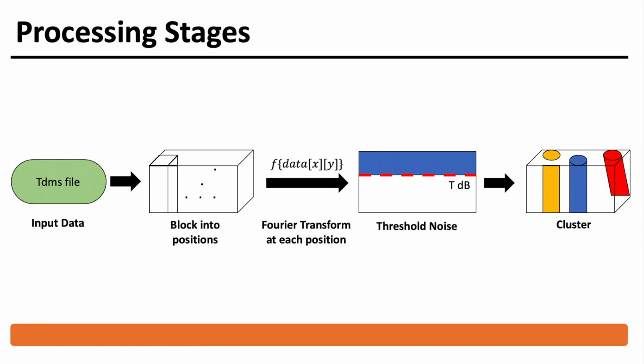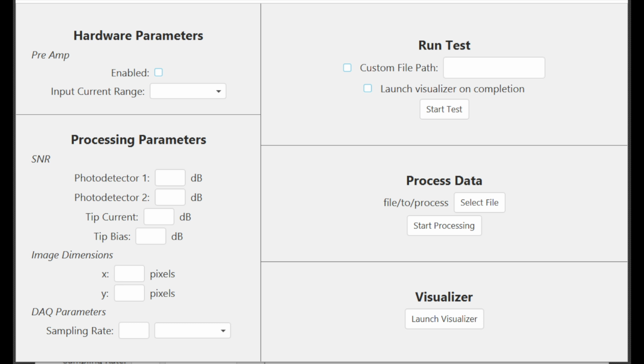To start working with this large amount of data, we needed to place it into a data structure that reflects what location on the test chip it was taken with the scope. The granularity of this positioning is set by the researcher in our graphic user interface, with several other measurement parameters that allow for a variety of tests to be run with this system.